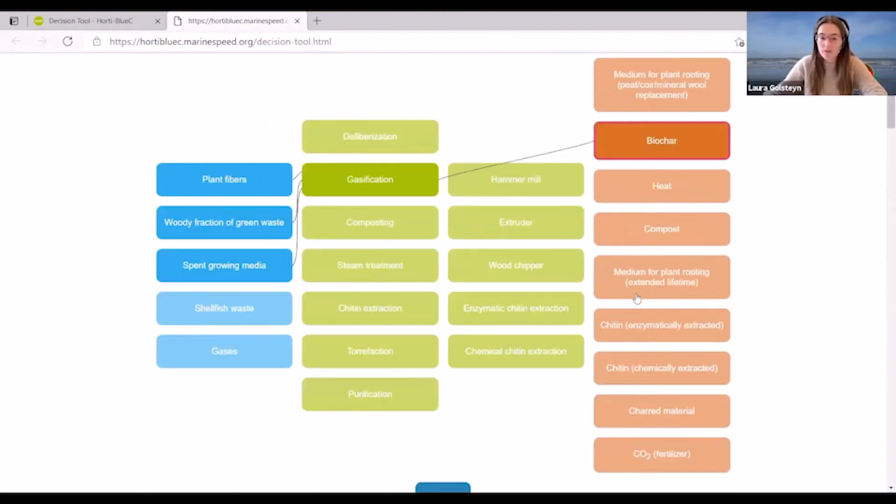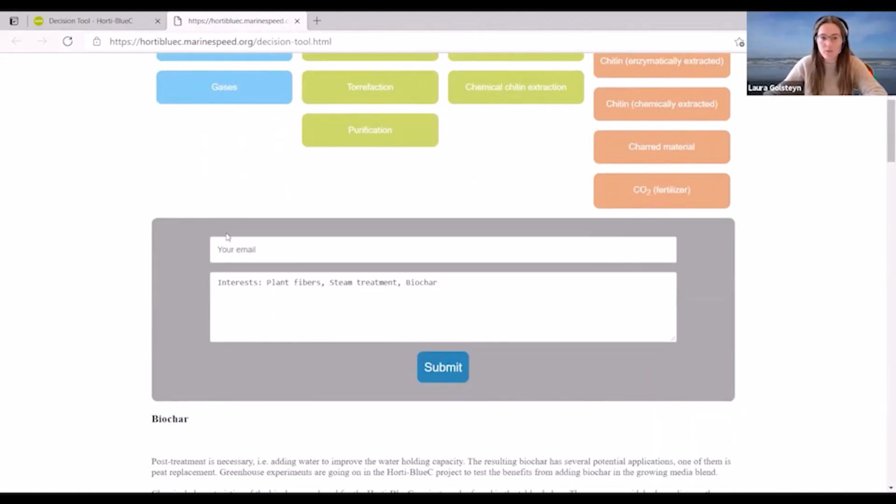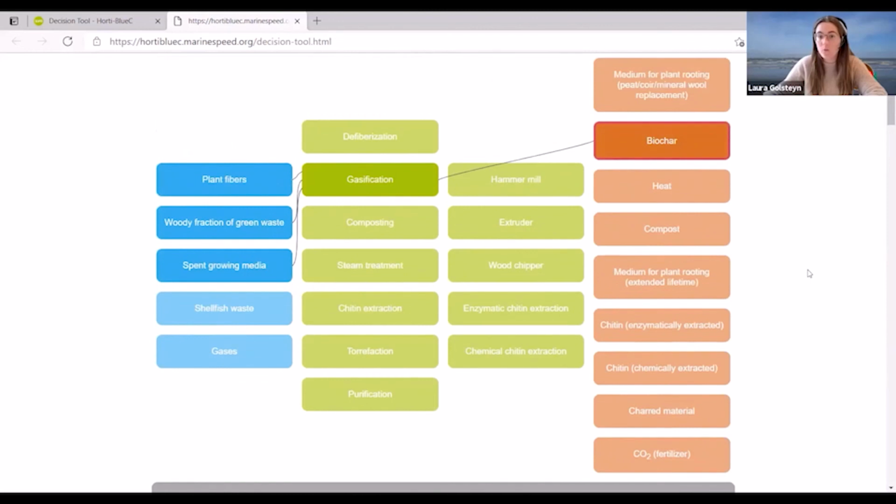If you have more questions or if you want to give feedback on the tool, click the contact button, write your email and your question or feedback and submit it. So I hope you will find the tool helpful and that you will enjoy trying it out.